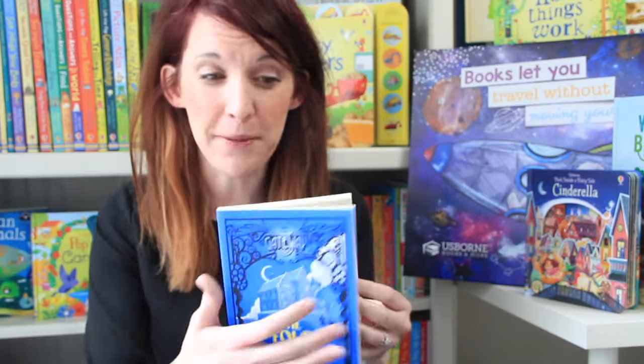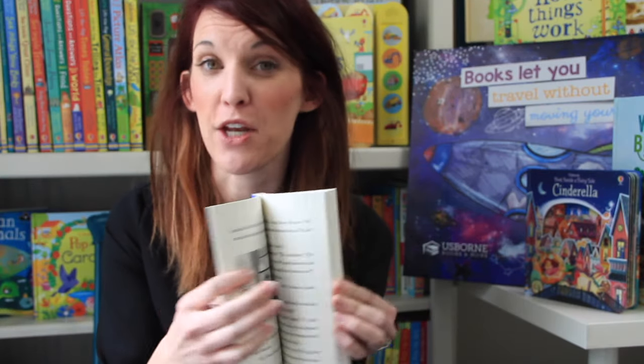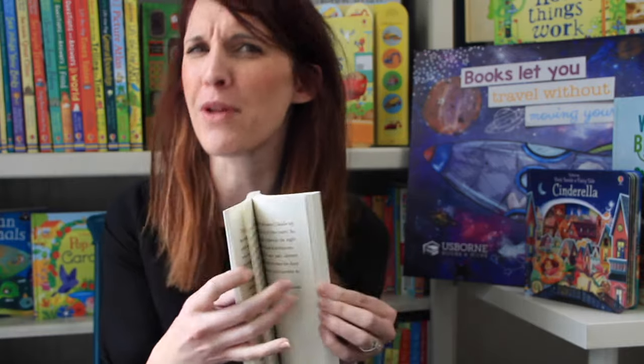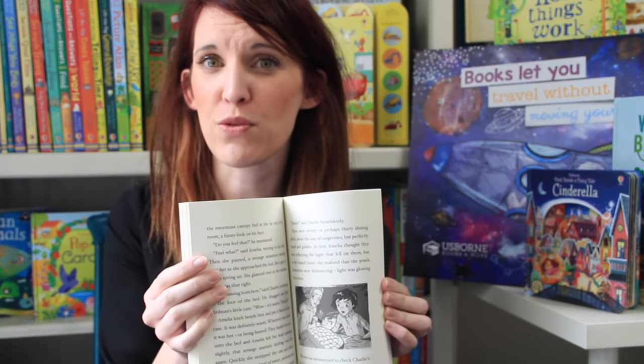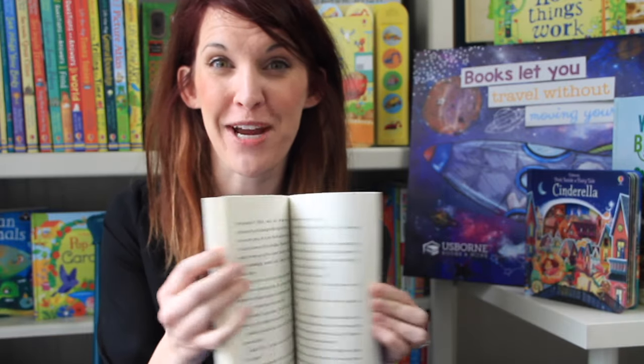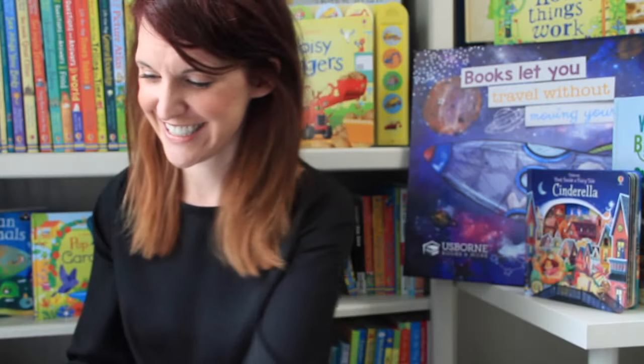Next we have the Gateway series. There's four in this series, and it's all about science fiction. Amelia's parents have opened a new hotel, and mysterious guests start appearing, not your normal everyday guest. And she discovers what's happening beneath the hotel, and that there's wormholes and ways in and out of outer space. It's super mysterious and curious and really exciting.